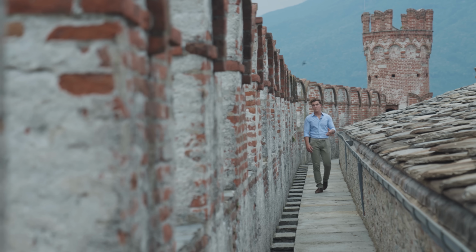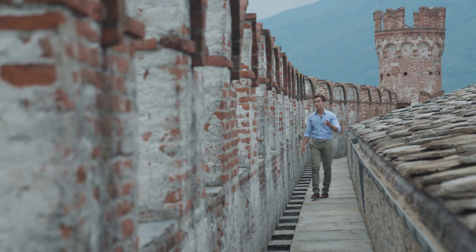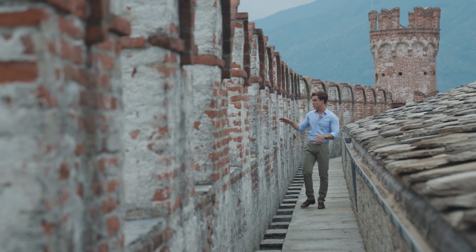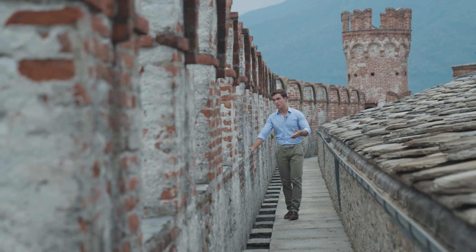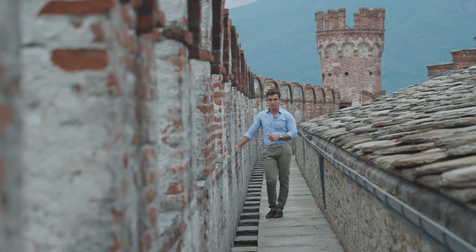Before I show you the top of the highest tower, I would like to take you on a walk on these beautiful crenellated walls of the castle. From here, the views are outstanding. We see all of the lush nature all around and the lakes of Pistono and Lake Nero right behind.